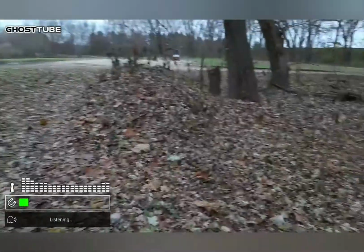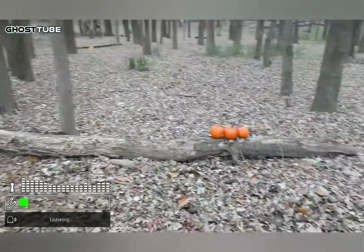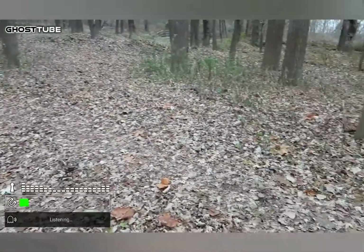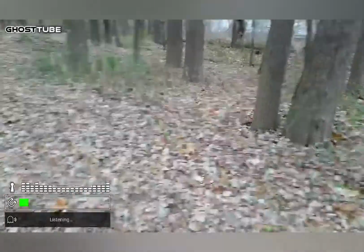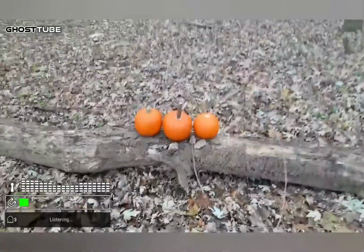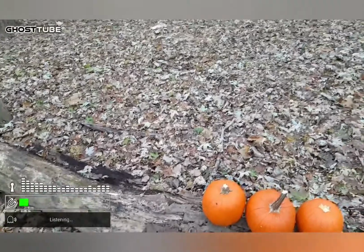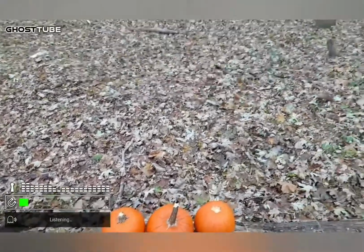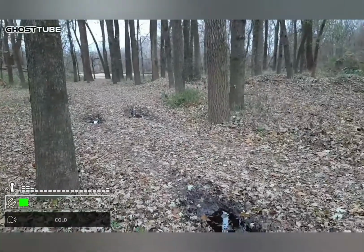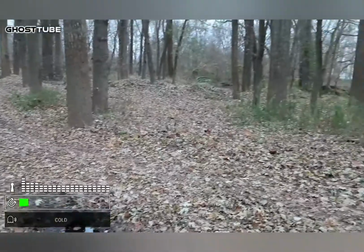This is the regular Ghost Tube app. What it does is it picks up electromagnetic signals and supposedly allows you to talk to spirits. So we'll come over here by these pumpkins and see if we can pick up anything. Is there anybody here that would like to speak with me? You can tell me anything at all you want. I'm cold. Cold? Yes, it is cold. Do you feel cold?